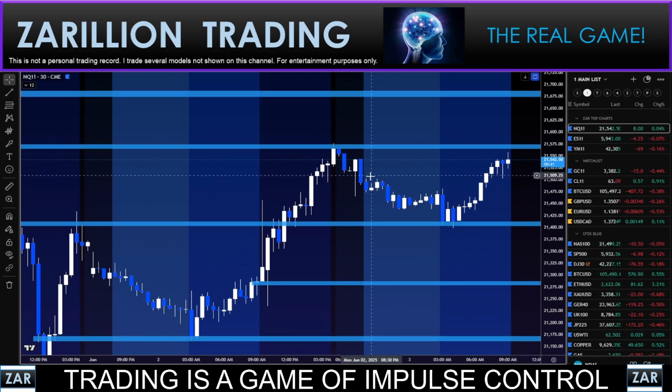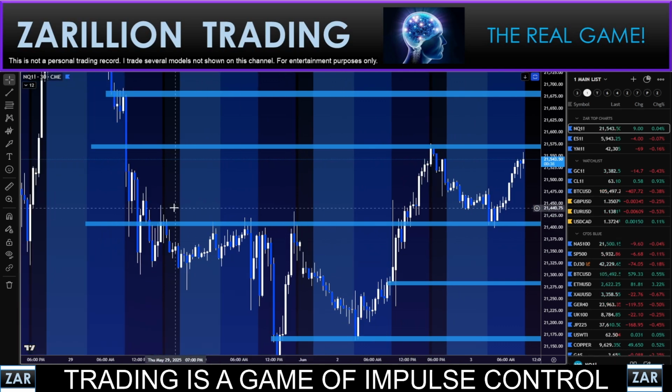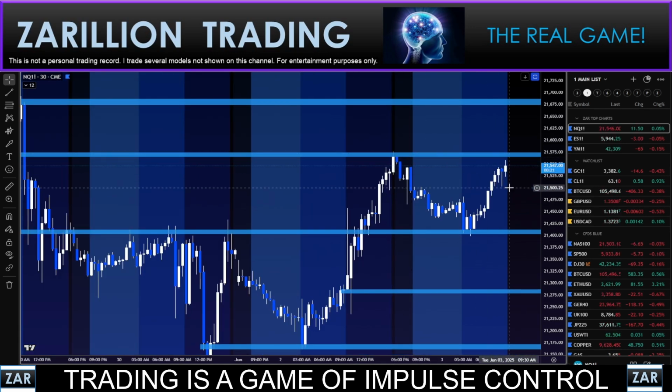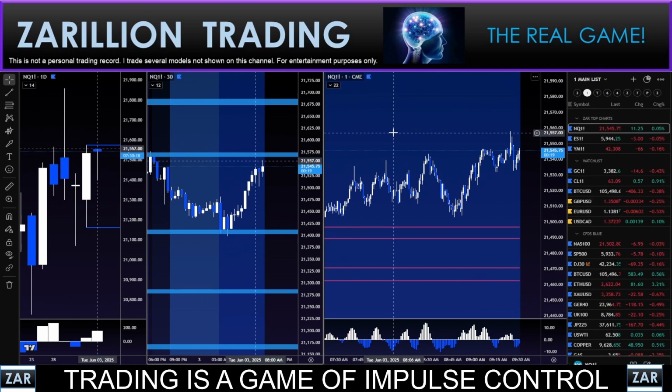Pulling back here, guys, through Asia and bottoming at that same level here. 1, 2, 3, 4, 5 rejection down, right? And then support here in early Europe, pushing up into this key area again. And so this is an area to watch here on the open as far as I'm concerned anyway.